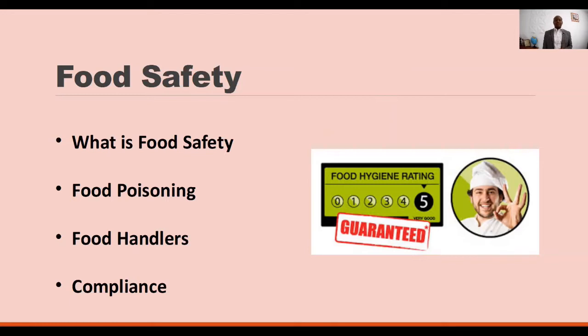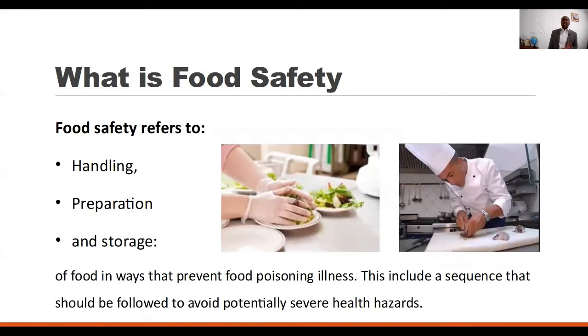So the first section we're going to cover is food safety. Obviously, before we go any further, you should be able to understand what is food safety. We're going to cover also food poisoning, food handlers, and compliance. So what is food safety? When you come across this terminology, you've got to think about three things: handling, preparation, and storage. The way you handle food, the way you prepare food, and the way you store food in ways that prevent food poisoning illness. So that's food safety.